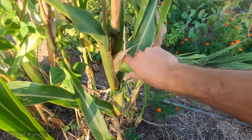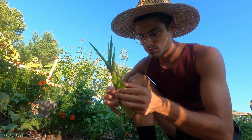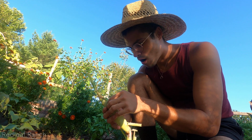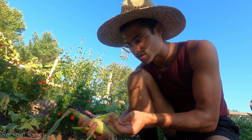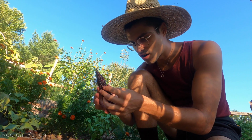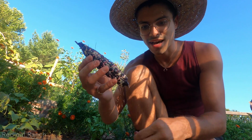Ooh. Itty bitty, but I'm sure it's pretty inside. Let's see. Oh man. Uh-oh. Like rotted at the top, but oh my god. That's like weird muck on the top. Don't know why that happened, but the corn did not grow properly, but whatever did grow properly is so pretty. Look at it.